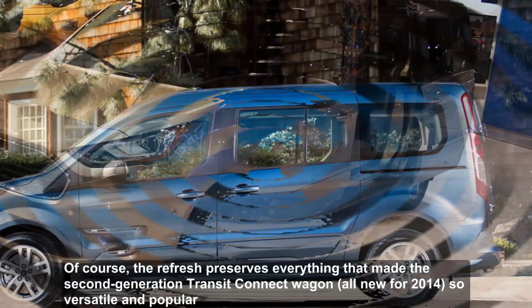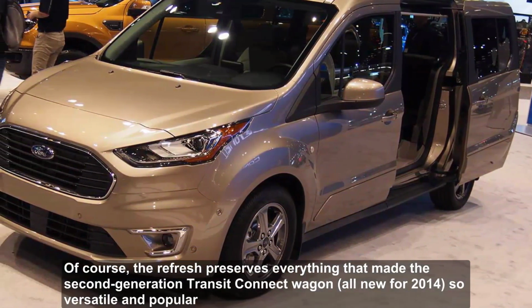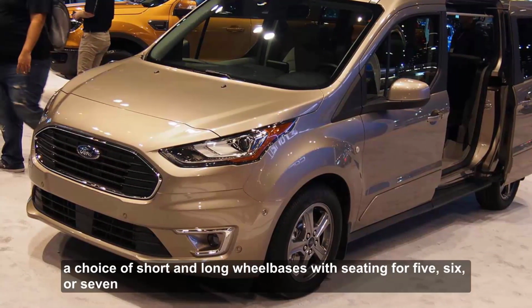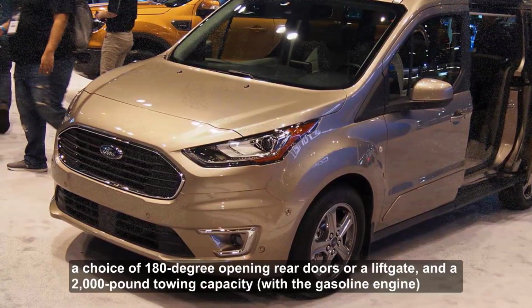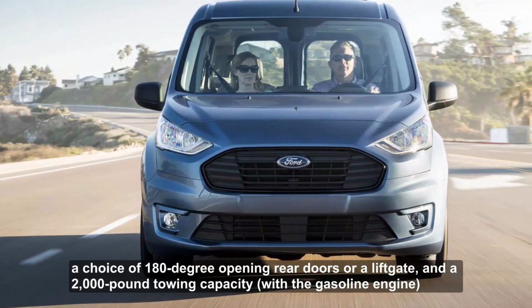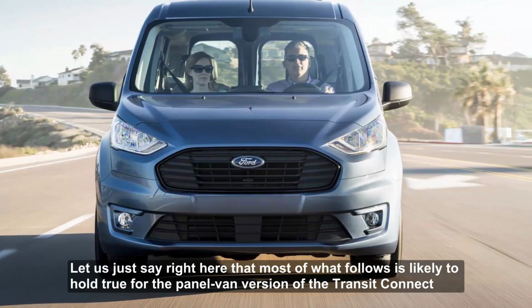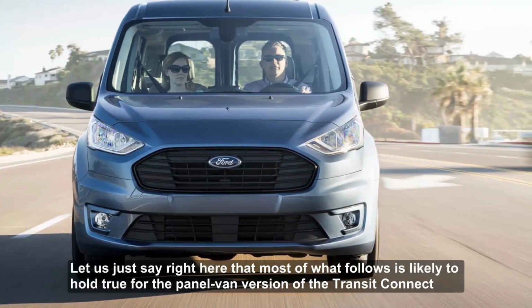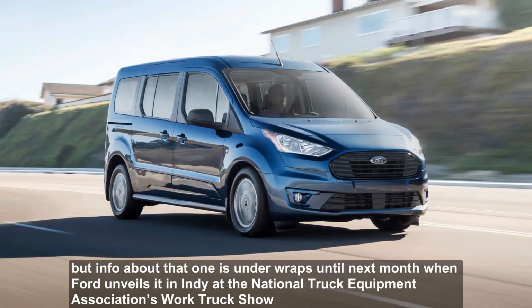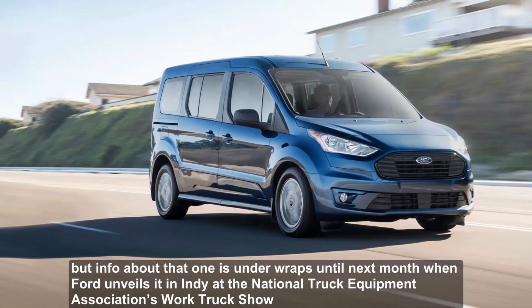Of course, the refresh preserves everything that made the second-generation Transit Connect wagon, all new for 2014, so versatile and popular: a choice of short and long wheelbases with seating for 5, 6, or 7, a choice of 180-degree opening rear doors or a liftgate, and a 2,000-pound towing capacity with the gasoline engine. Let us just say right here that most of what follows is likely to hold true for the panel van version of the Transit Connect, but info about that one is under wraps until next month when Ford unveils it in Indianapolis at the National Truck Equipment Association's Work Truck Show.